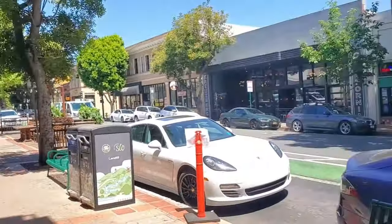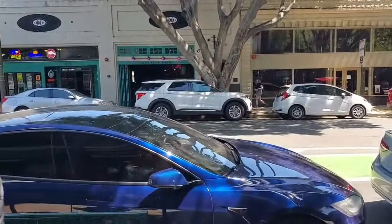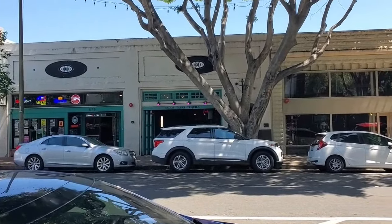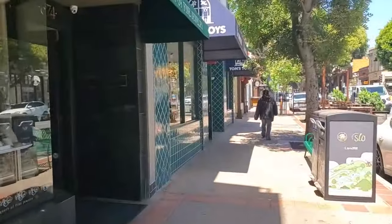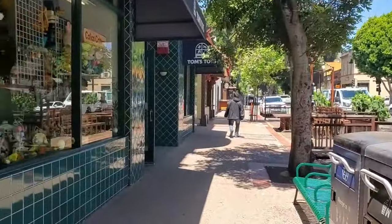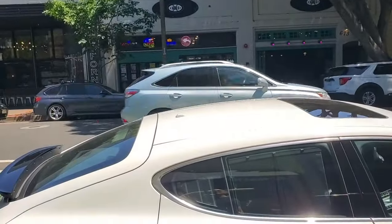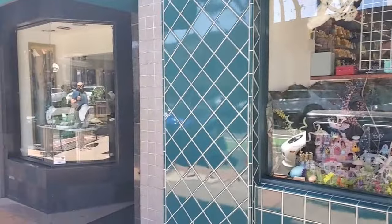And what do we got across the street? We got The Mark. Tacos, tapas, and tequila. Tapas. Ooh, I love tapas. I've never been in there to look at their tapas menu. I'm gonna have to try that place out. Maybe not today, because I've already had lunch, but. The Mark. Okay. Tom's Toys.